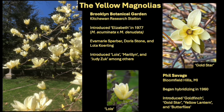Phil Savage was a magnolia breeder, an amateur horticulturist from Bloomfield Hills, Michigan. And he did hybridization work in his home garden beginning in 1960, and he had many trees that he grew from seed that he was trialing in his backyard. And he introduced a number of fantastic plants.